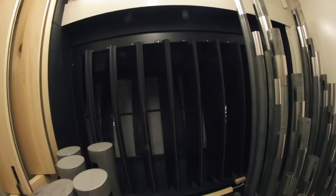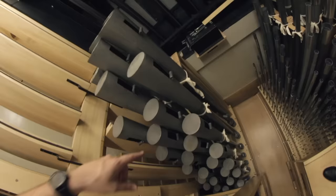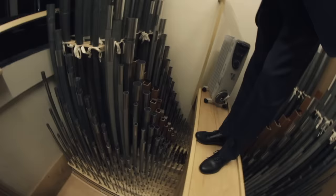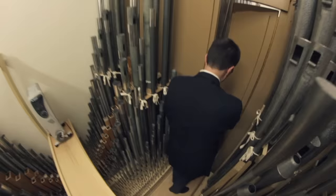Could you turn on the volume pedal? Yeah. Oh, and then is that the facade over there? Yeah, we're right at the front here, so you're looking right out at the sanctuary now. Do you happen to remember what instrument those are? I think that's the French horn. Just imagining what you'd have to do to tune that little pipe over there. Yeah. So I'll open up this door.